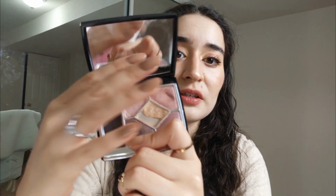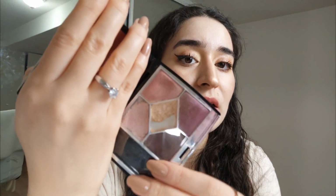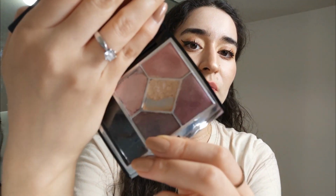So yeah, these are two shades that have pretty good pans, and I hope to finish them by the end of this year. Well, there's only a couple months left. What I mean is the end of next year. So I will continue to use these because these are my staple colors.